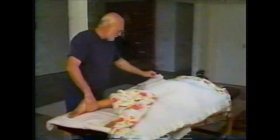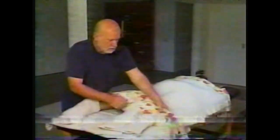One of the things that I do is, because usually they're barefooted, I will take a towel and wrap it around their foot until I get down to work on them, to keep them nice and cozy. Cover them back up.